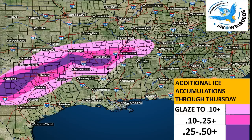All right, so here is my latest thinking at the moment. Like I said, models have been totally garbage. I'm using a lot of experience here from seeing these overriding patterns. Like I said, they've underdone the precip shield and overdone temperatures. The northern extent of this is in question. I left southern tier counties out in Missouri and a little bit farther northern Arkansas out of the accumulations, because there's still a big question how far north this comes, because if the precip does come, it's going to have to saturate the mid and low levels because of that dry air working in, so you can get precip at the surface.